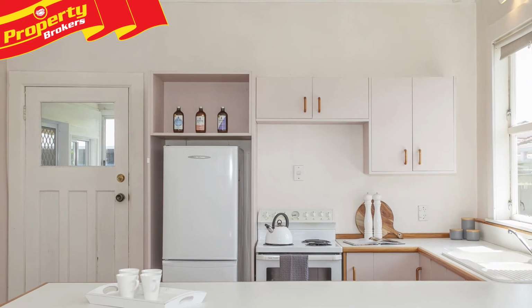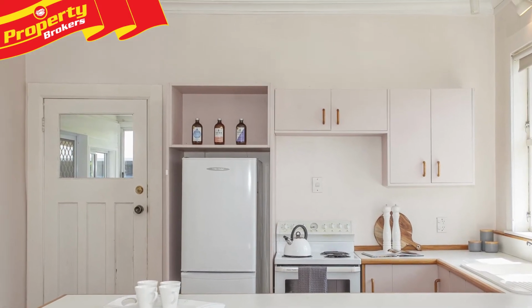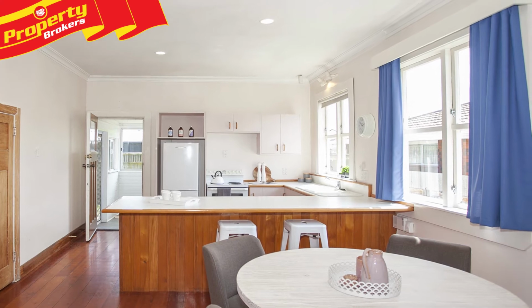There's potential to add value, and if you're not afraid of a bit of hard work, you could end up with a fabulous cottage in a great area.